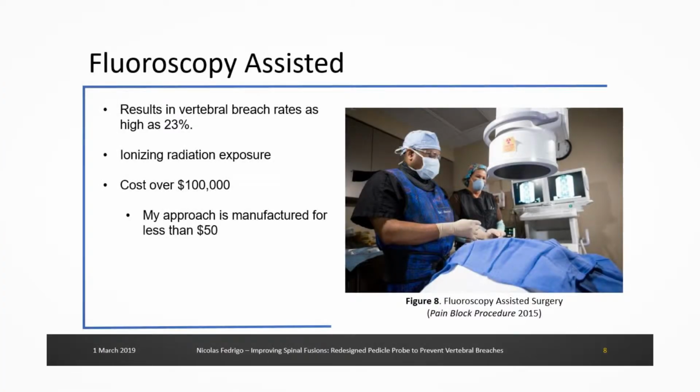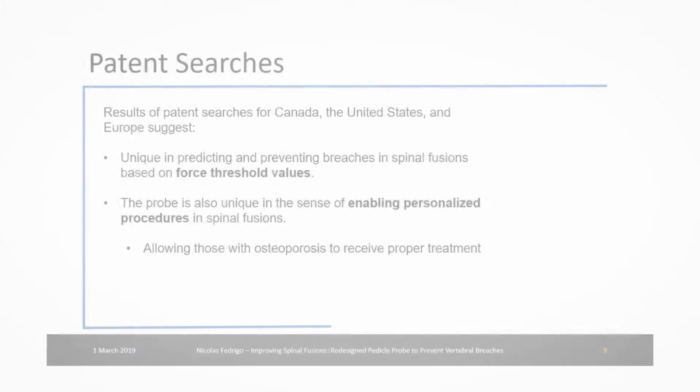Currently, the leading technology in this field is actually fluoroscopy assisted surgery, which uses a high form of ionizing radiation. However, the breach rate is still as high as 23%, and it exposes the surgeon to large doses of ionizing radiation while also being very costly. While my approach costs less than $50 to manufacture.